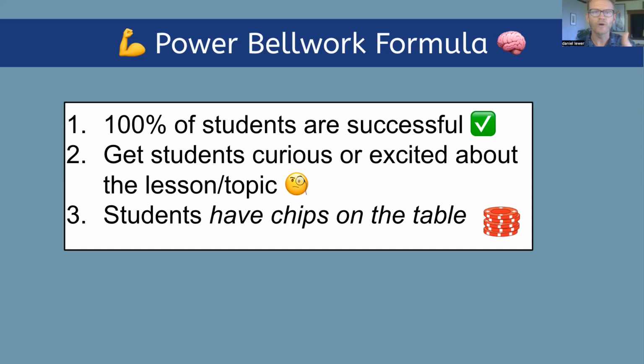Right? Kids aren't coming into your class thinking the Russian Revolution is cool. You might think it's cool. I think it's cool. You got to show them why it's cool in the first moment. You don't get a first impression back, right? And the bell work, the do now, is the student's first impression to the lesson. Make it a good one.